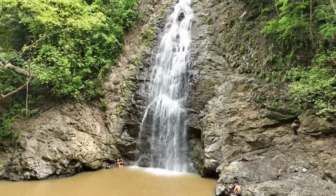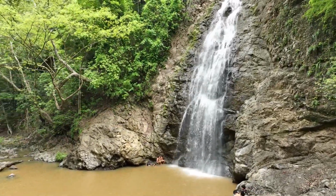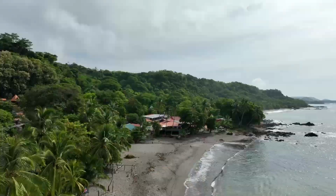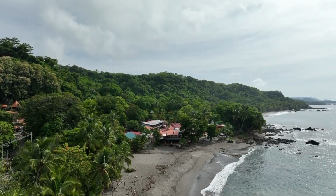True, and I want to stress that Montezuma is in northern Punta Arenas. So you are a stone's throw away from Guanacaste. So let's talk about the waterfalls in Montezuma. This is a smaller waterfall. It is literally located in town. If you've ever been to Montezuma, you can literally throw a rock from one side of the town to the other. This is a very, very small tourist town.